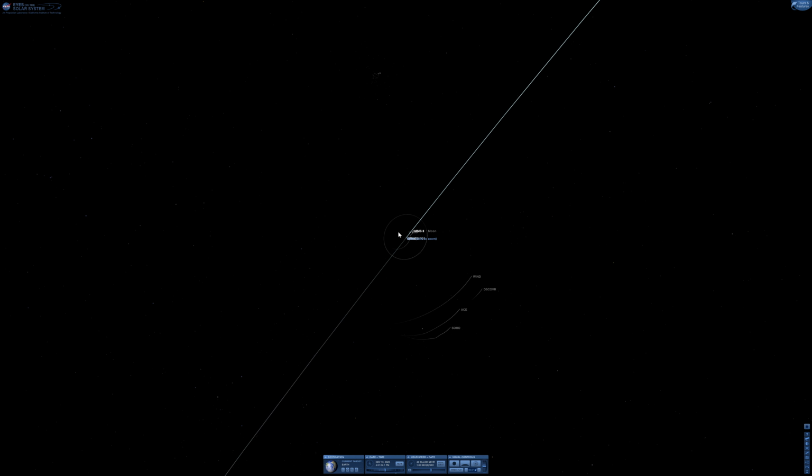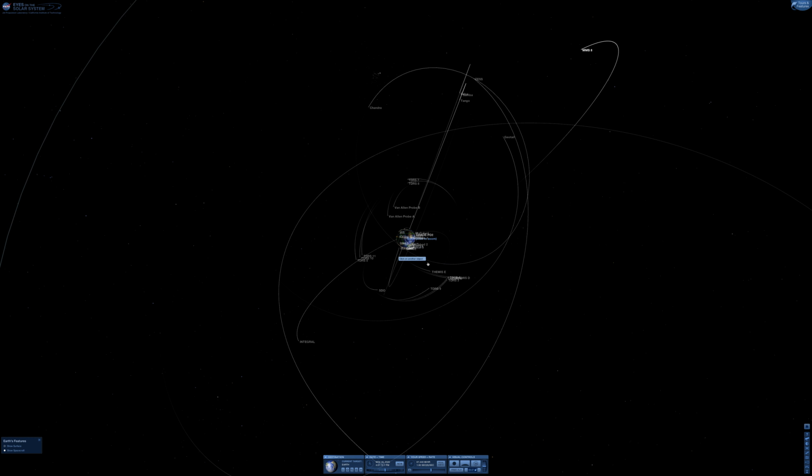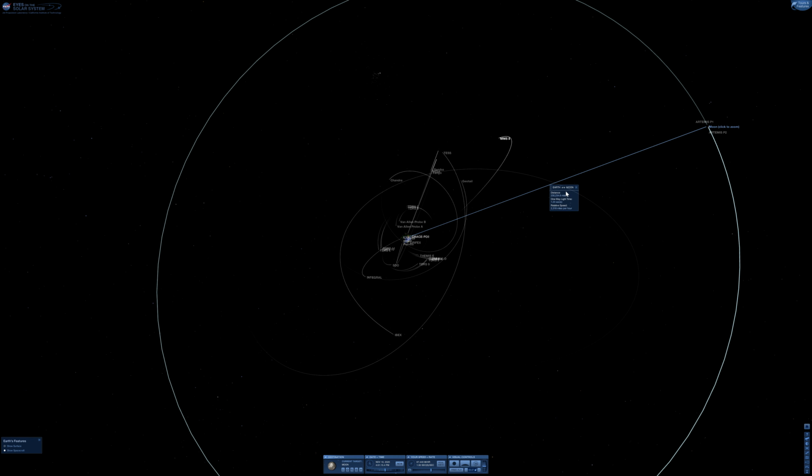Let's see, where is the moon? There is the moon here. Let me show you the distance between Earth and the moon. Here we go. It is 230,243.9 miles at the moment, and it's increasing at the moment. It's flying a little bit further away, but it's going roughly around the planet Earth. The one-way light time is 1.24 seconds at the moment. That means the light takes 1.24 seconds to travel from Earth to the moon.